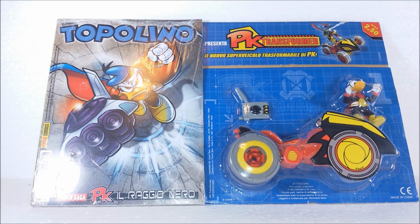We talked in a couple previous reviews about the Topolino, which is the Italian name for Mickey Mouse and also the title for a comic book we have here in Italy for decades. And with that comic book we sometimes get toys, which is a really cool idea, and those toys are based on the characters we see in the comic book.